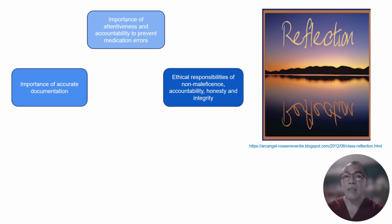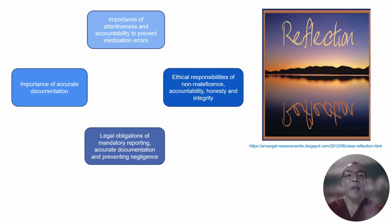Nurses' ethical responsibilities include accountability, honesty, and integrity. They are responsible to ensure patient safety by following the ethics of non-maleficence. Additionally, they are obligated to immediately report any patient safety issues or errors to hold legal soundness. Negligence and dishonest documentation are legal breaches. Therefore, nurses must prevent these issues by adhering to nursing ethical and legal principles. Any breaches will ultimately lead to various legal sanctions and charges.